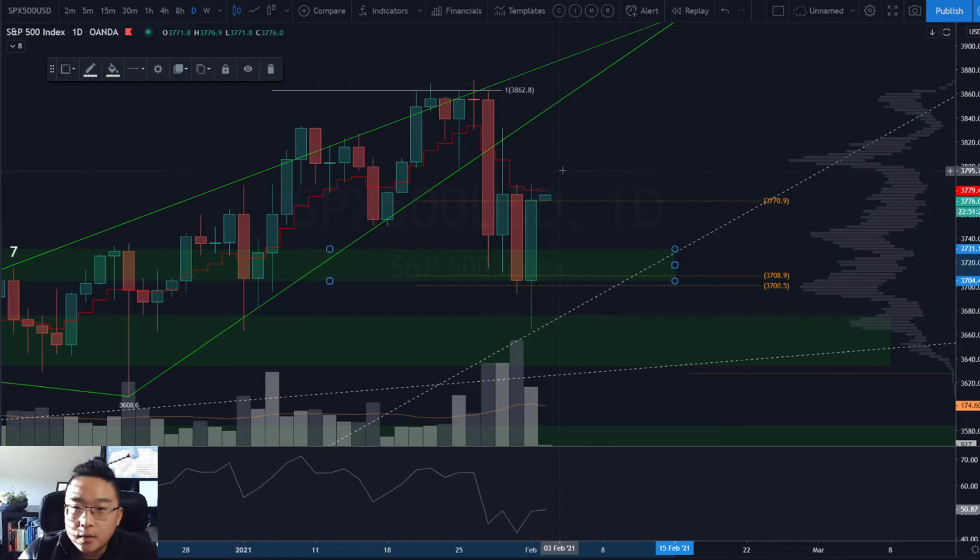From there, the first thing we'll probably be looking at is a back test of this wedge trend line, which depending on how long we take, if it's 1 to 2 days, we'll be looking at a double top. What would you even call that? Quadruple. 1, 2, 3, 4, 5. The 6th time of touching this area.